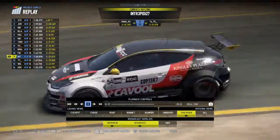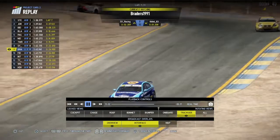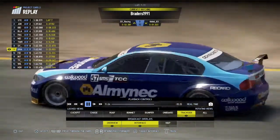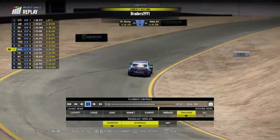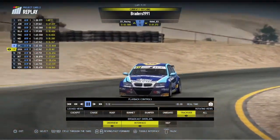Intrepidi in 11th. He's starting to close up on Fidel, or he's trying to at least. Brad is in a good 9th place. Might just point that out. Brad is in a very good 9th place out of 14. So almost in the first half of the field. So not only a couple of places off. So keep up the good work, Bradders.